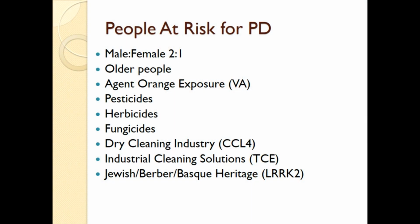So again, men are more likely to get Parkinson's. As people get older, they tend to get Parkinson's. Agent Orange exposure: if you were in the military in the 60s, you were in Vietnam, anything like that, any Agent Orange exposure, you can be covered for that through the Veterans Administration, so you should look into that.